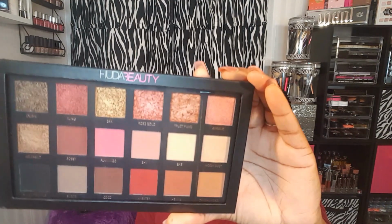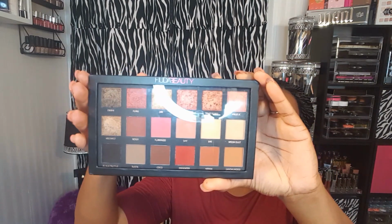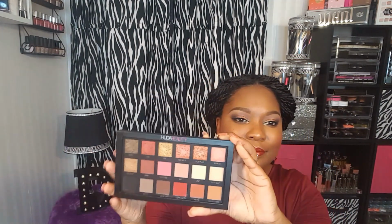You can tell from her YouTube video that she says she worked really hard on the palette, and you can definitely tell that she worked really hard on this palette because every single color in this palette is amazing, and every single color in this palette caters towards deeper skin tones. So even if you are the deepest of the deep to the fairest of the fair, there's something in this palette for you. Everybody can use this palette, and that is what I love about this palette the most.